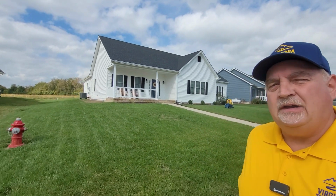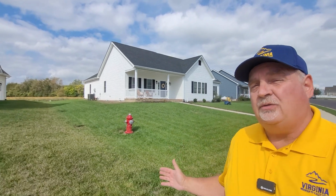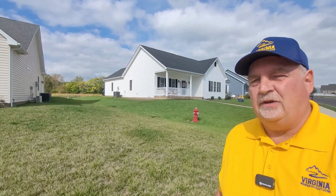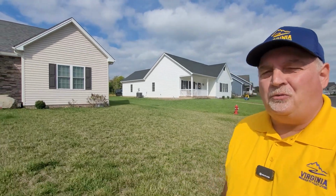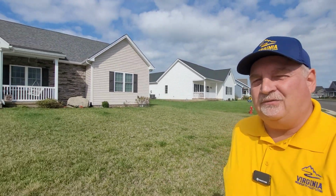There's a separate entry on the back in these houses here, a rear entry garage, which is kind of a nice feature. Now, there's other homes here in the neighborhood as well that have front entry garages traditionally like we would see normally. But like I say, just different variances from home to home here in this neighborhood that make it a unique neighborhood here in the Stuarts Draft area.